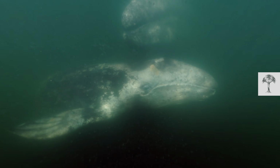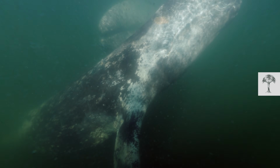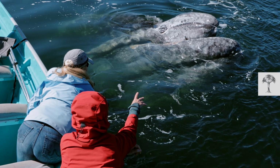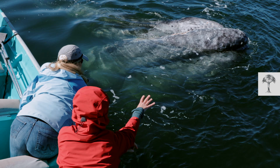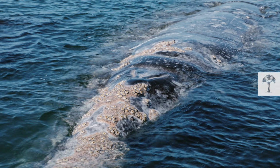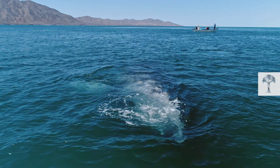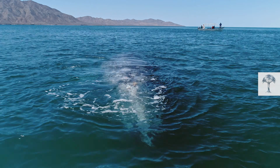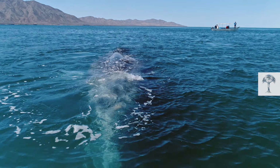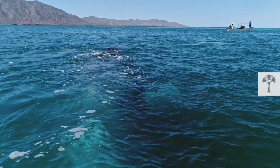This is a wild mother approaching people. There's no obvious benefit. Scientists have different theories as to why grey whales here seek human attention. The whale's curiosity and tactile affection may be a clue to what they think and feel. Like the sperm whales, they seem to enjoy being touched.